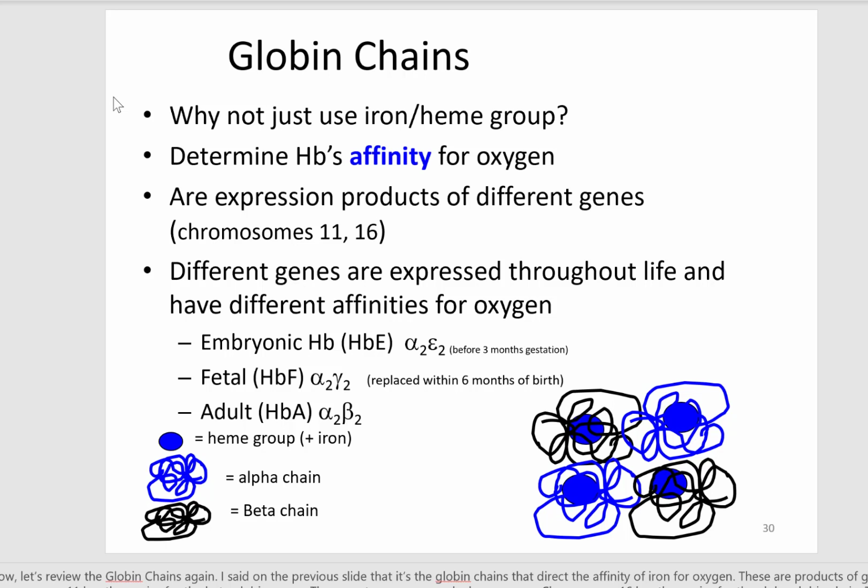And again, the alpha-2 and beta-2 globin chain genes are found on chromosomes 16 and 11, respectively. The highest affinity is the embryonic hemoglobin, the middle of the road is fetal, and then the hemoglobin with the least amount of affinity is the adult.